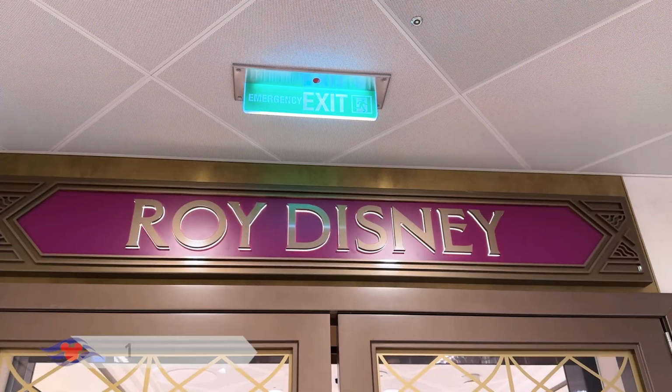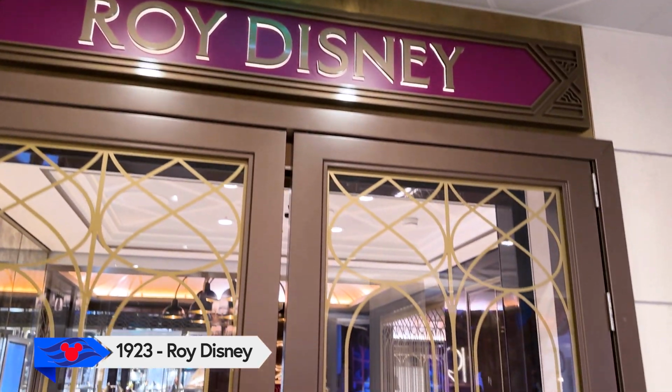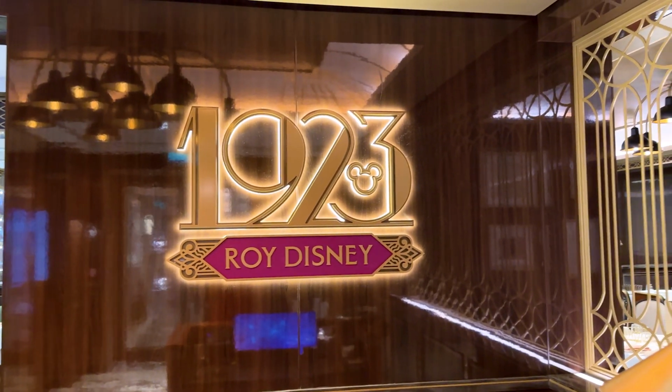Now, hopping over to the other side, which is Roy Disney, you guys are going to see it's pretty similar on the inside. But I want to go ahead and give you a quick tour and walk around so you guys can see how it looks without any people in it.